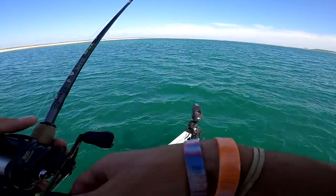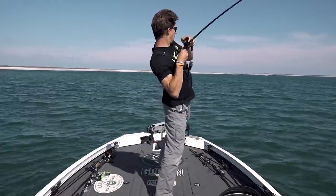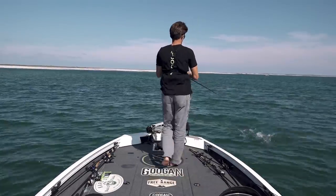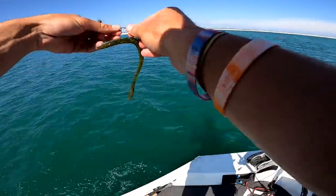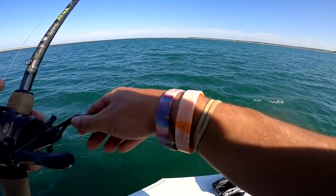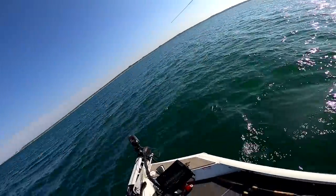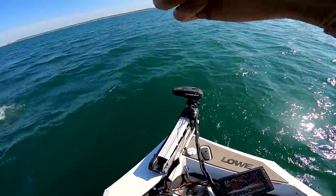This is my second bite in a row. I think there's gonna be some more fish up ahead. Well, there we go. Felt that. Little. Still a bite. Bite is a bite. A light situation. There's one.